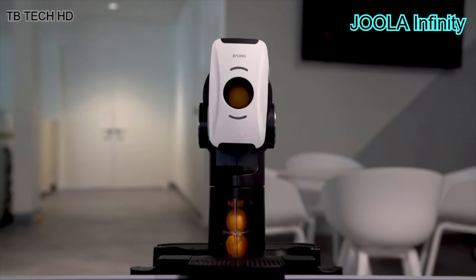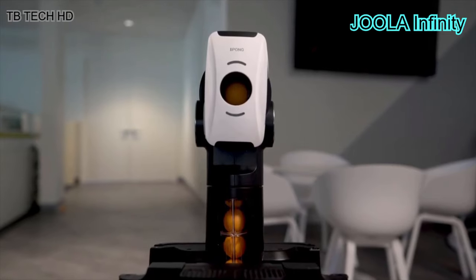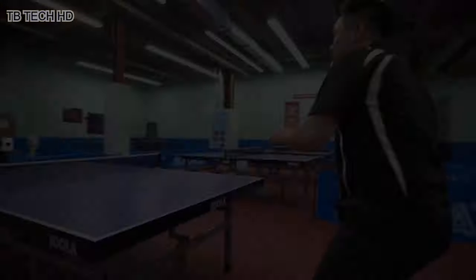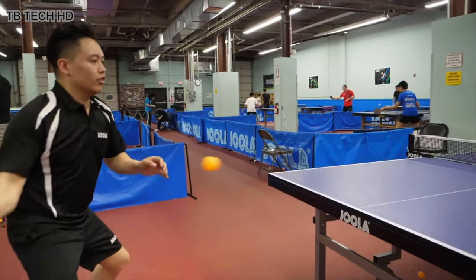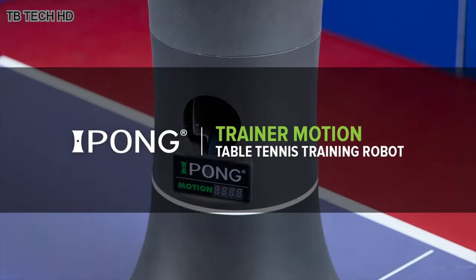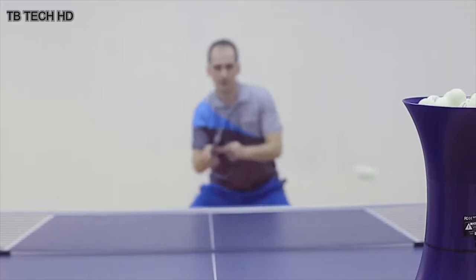JOOLA Infinity. This robot is much more specialized, and yet some people will benefit a lot from it. JOOLA Infinity is a device that can become a great table tennis partner. Of course, there are a lot of special machines capable of imitating a tennis player by releasing the ball in a random direction. However, the JOOLA Infinity stands out from all of them for its features.